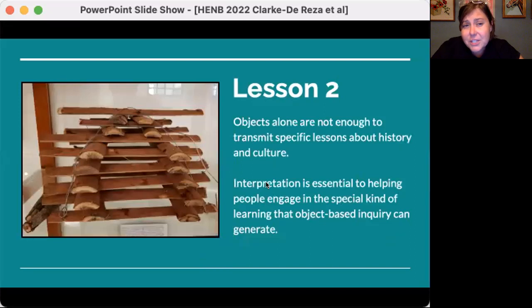Additionally, we learned that in museum settings, objects alone are often not enough to transmit specific lessons about history and culture. Even when people are skilled at close looking, their prior knowledge can limit their ability to understand the stories that objects tell. The Caliban shows us that interpretation, either through conversation with knowledgeable others or through labels and contextual information, is essential to deepening the engagement and learning that object-based inquiry can generate.